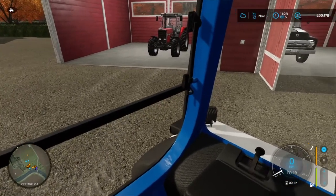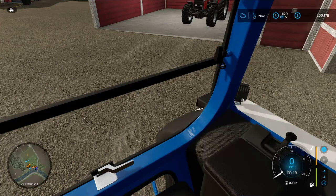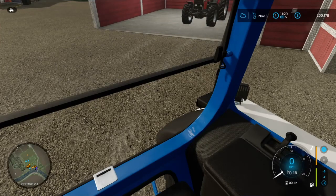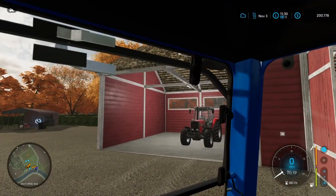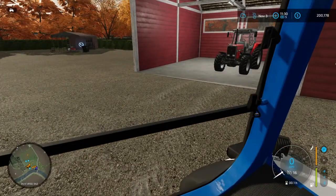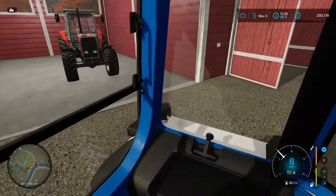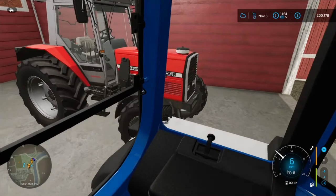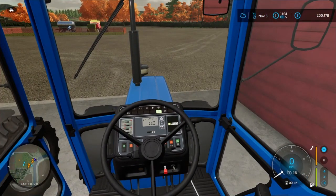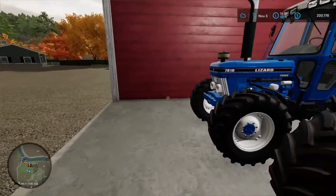Wait, isn't there a latch in here? Hold on, let me turn myself around a bit. Isn't there like a latch in here where you can... Yeah, there you go. You can flip that up, but I think you can go out even more. Yeah. Yeah, look at that. Get some nice air. Alright, there we go. Close the door. Oh, look at that.